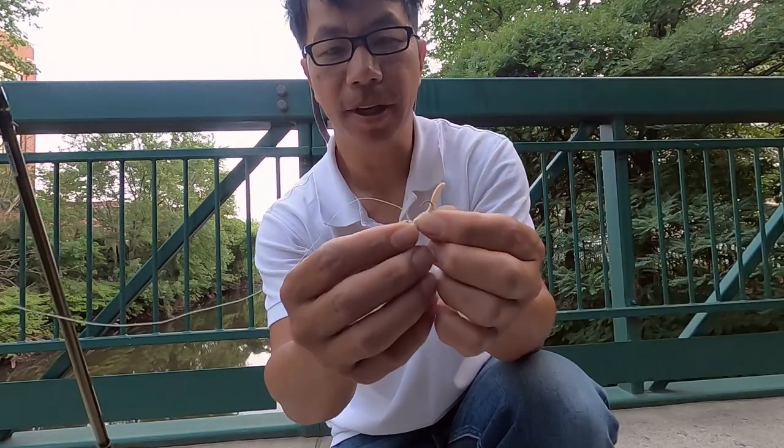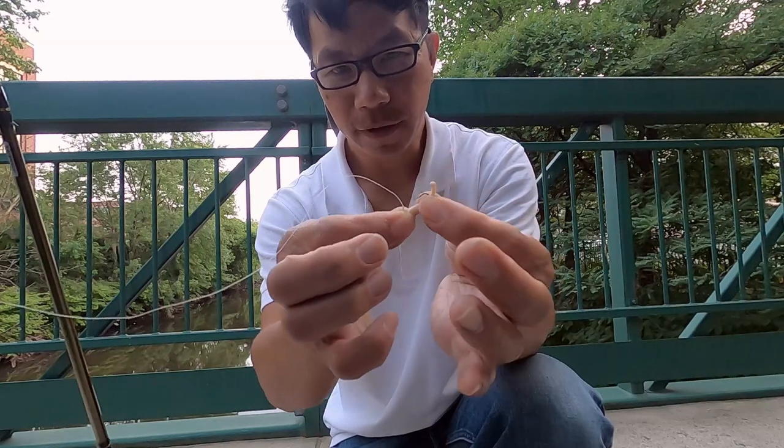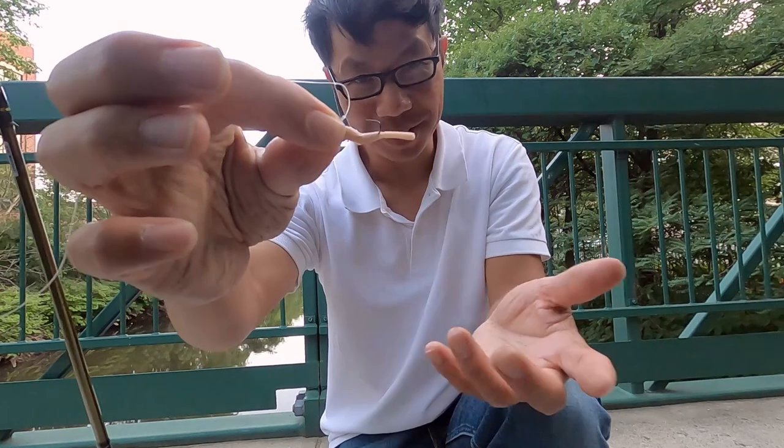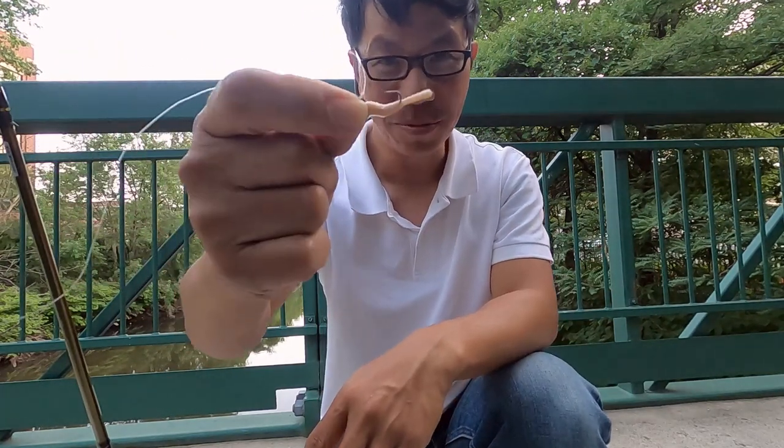I'm just going to cast a few more times. I put a fresh piece of floating trout worm on there. We're probably going to steal it, but let's see if we can catch a few more and we'll wrap it up.